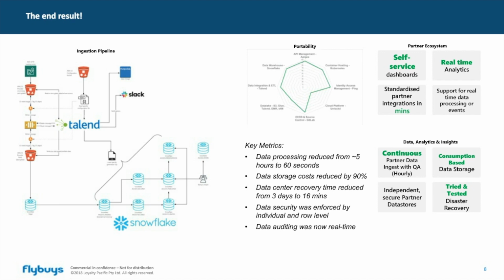storing this data. In terms of the recovery time, so in terms of disaster recovery, with Snowflake being a key component of that, our estimates were about 3 days in terms of end-to-end recovery of our data center, and now it's roughly about 16 minutes.